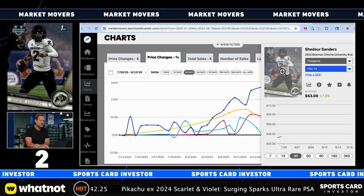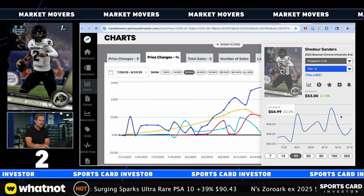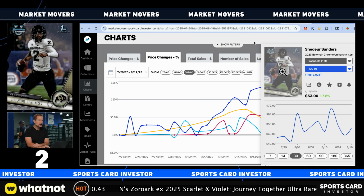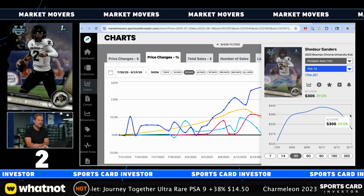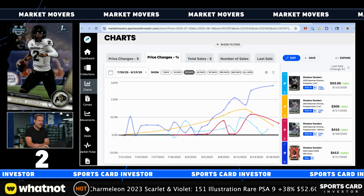And the ones that we're going to look at, this is his 2023 Bowman Chrome first prospect card. And in PSA 10 condition, this card most recently sold for $53, up a decent amount. You could have scooped that one for as low as $41 just 30 days ago. How about the auto version of that card? Most recently sold for $305. That is up 29% from the sale of $237 from 30 days ago in PSA 10 condition.